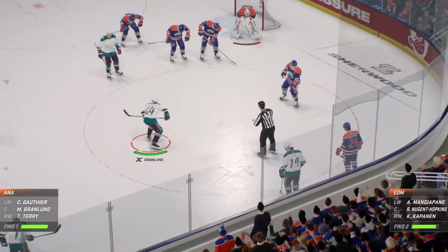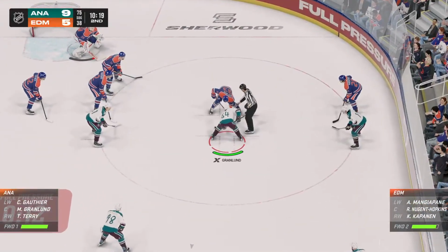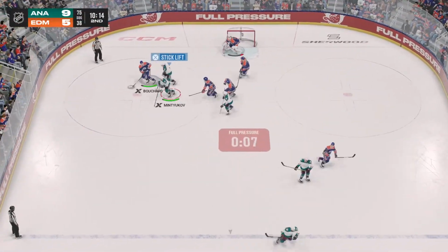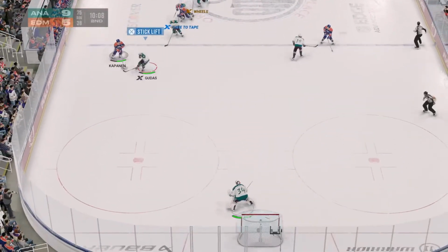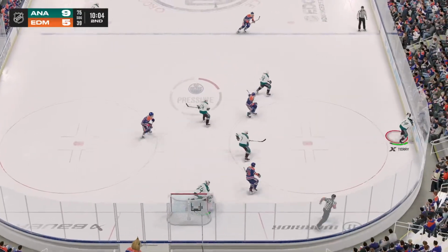Anaheim's had the better scoring opportunities, and lots of them, which is why they lead in a big way here in the second. The Ducks win the draw, and they go on the attack here in the offensive zone. And now it's grabbed by Bouchard. Dishes it to Nugent-Hopkins. Kapanen swooping in on the attack. Here's a shot with the stop.